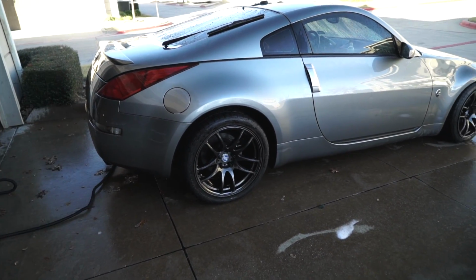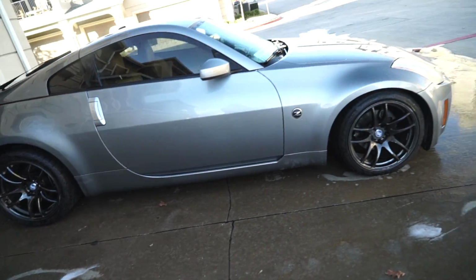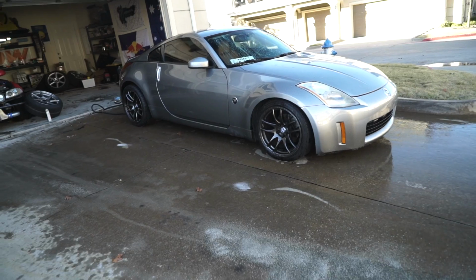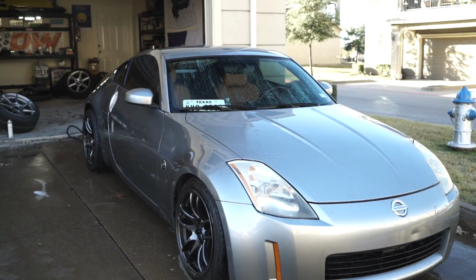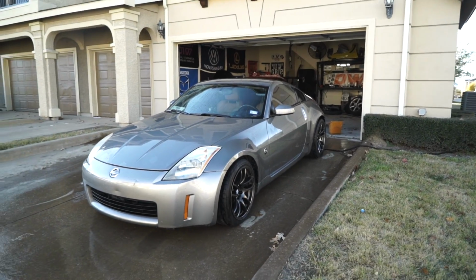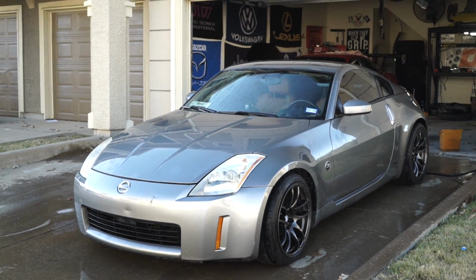275s on a Z are huge. These are just going to be fun, kind of cool for street use. Makes the car look pretty interesting, and you know what? It actually makes it look like kind of a nice car, to be honest. Like, I'm not gonna lie, that looks really good. Dude, look at that. That is yummy looking.